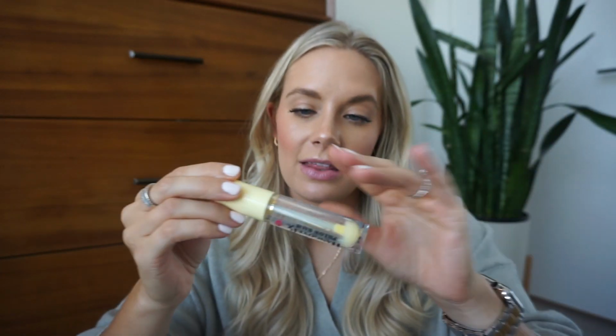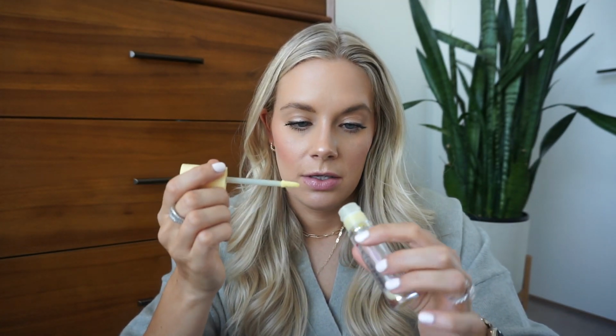Okay, this is my newest obsession, you guys. I can't get the stopper off, but nonetheless, I literally scraped this container clean. This is the Too Faced Hangover RX Pillow Balm. It's my favorite lip gloss balm combo I've ever used in my entire life. This was the Banana Kiss flavor. I just picked up the Watermelon Kiss one, but I would pick this one up again.